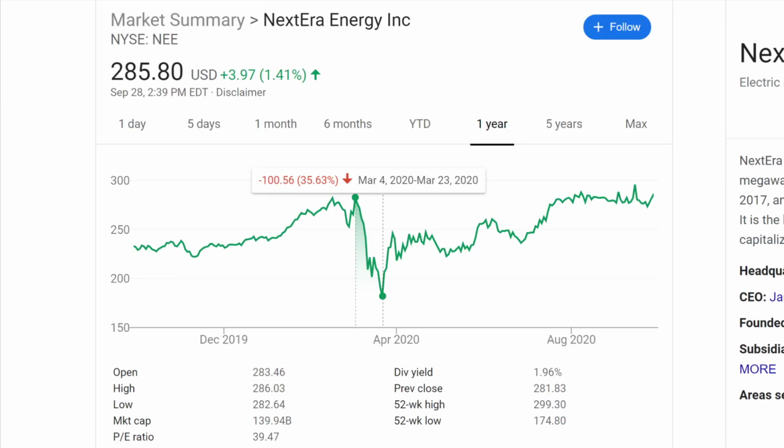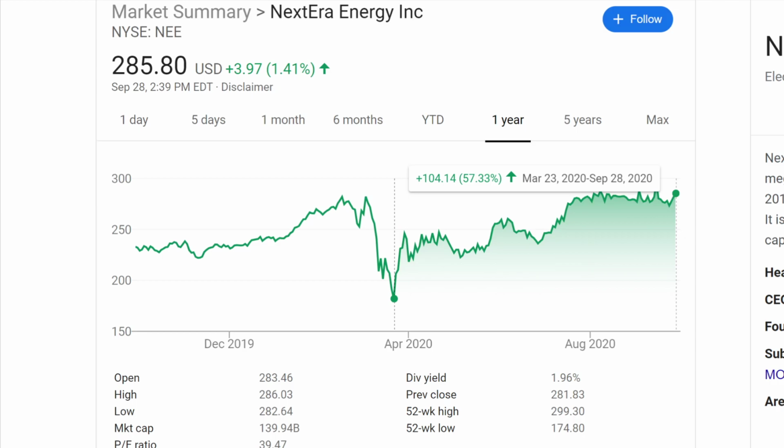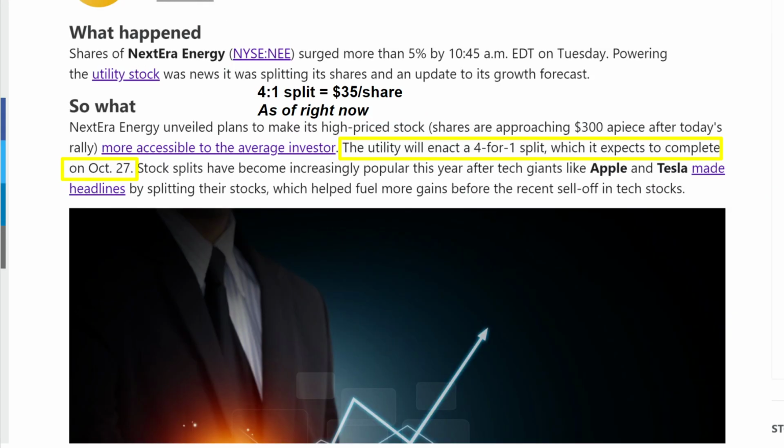If we keep moving on here, during the market crash back in March, it dropped about 35%, but it recovered about 60% since then. On top of this, it's actually doing a 4-for-1 split, which is extremely interesting for me. It expects that to happen on October 27th. So if the 4-to-1 split happens, which it most likely will, it'll be around $35 a share using the current price. But if the price keeps growing, then that per share price will increase, obviously.